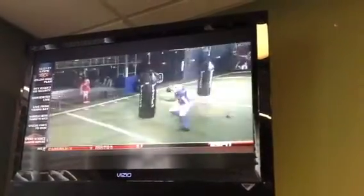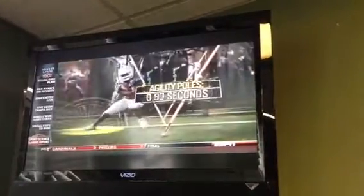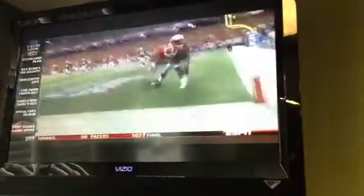Here in the ESPN Sports Science Lab, draft prospects will be graded based on data collected from our position-specific tests. Next up, Clemson's DeAndre Hopkins. Hopkins made a name for himself with some of the best hands in college football.